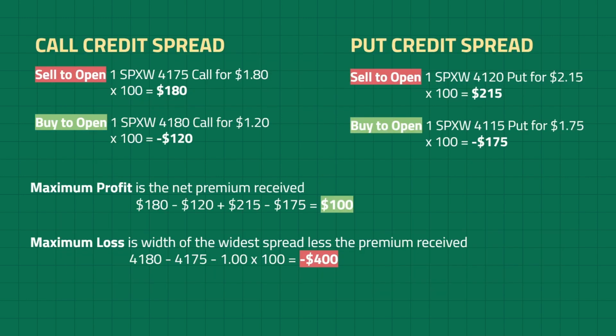Let's break down the cash flow. In this example, we are trading one option contract with each contract representing 100 points. Therefore, we will multiply each figure by 100. We sold to open one SPX 41.75 call for $180. This is a credit to our account. We bought to open one SPX 41.80 call for $120. This is a debit to our account.